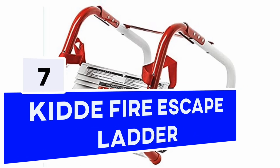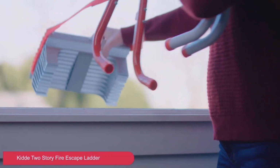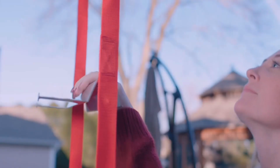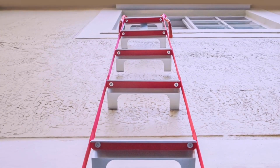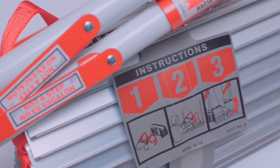Number 7. Kitty Fire Escape Ladder. Having a fire outbreak at your home or office, especially in the winter, can cause a deadly catastrophe. Usually, small buildings like our houses do not have well-planned fire exits. Either you can jump off the window and save your life at the cost of your legs, or you can have a portable fire escape ladder in convenient places.